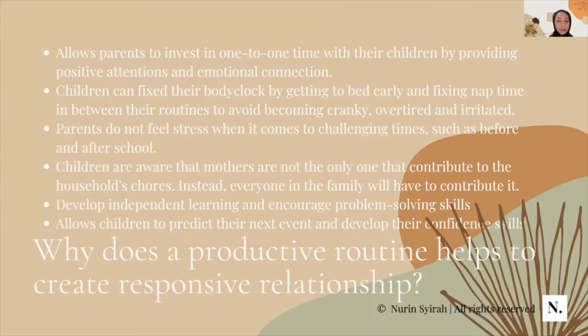Having a productive routine allows parents to invest in one-to-one time with their children by providing positive attention and emotional connection. When you sit down with your child one-to-one, you are able to have that connection by providing a quality interaction, when you are conducting activities with them, when you're playing with toys with them, right? And the second thing is children can fix their body clock by getting to bed early and fixing nap time in between their routines to avoid becoming cranky, overtired, and irritated throughout the whole day.